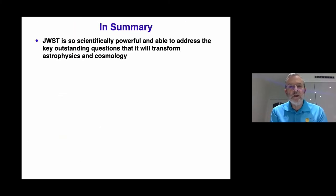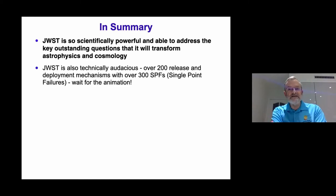So in summary, James Webb is so scientifically powerful and able to address the key outstanding questions that it will transform astrophysics and cosmology. A very bold claim, but that is what people believe. And as I said, it is technically audacious. There are over 200 release and deployment mechanisms, and there are over 300 single point failures. A single point failure is something spacecraft people try to avoid because you always put redundant systems in everywhere on spacecraft in case something goes wrong. But there are certain things that cannot be redundant. If you want to separate something, you can't have a backup hold down point because you've still got to release that. And 300 is a phenomenal number.